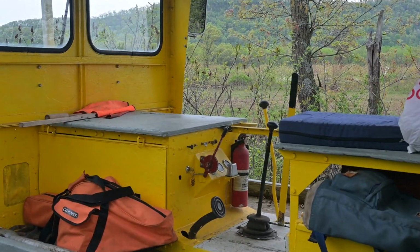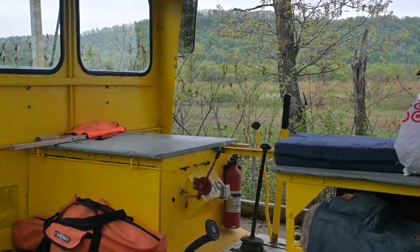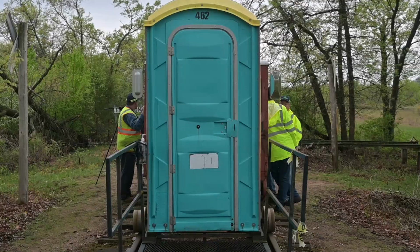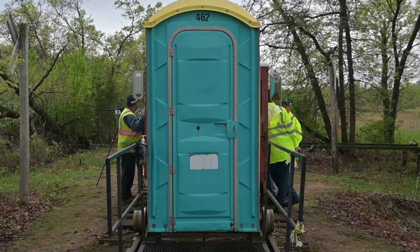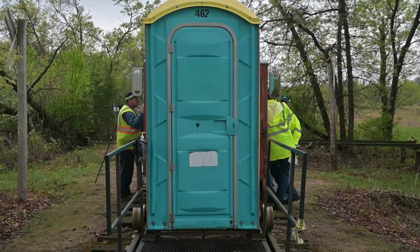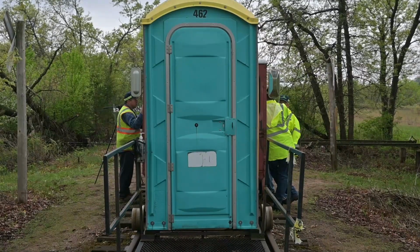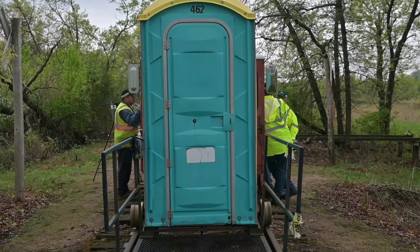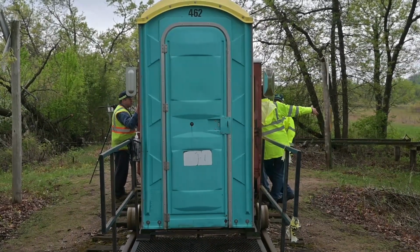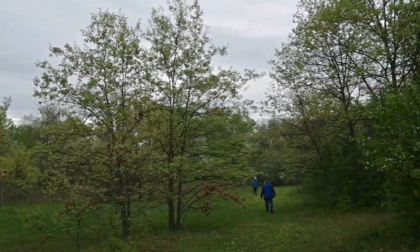And then this is the engine car. This is what it takes to move this. There's one at the front and also one at the back. This is expected to be about a 5-hour trip. So what do you do when you're out in the middle of the wilderness? The train carries a porta potty on the back. So if you have to go to the bathroom, one is available for us to use at any of our stops. Decided to take a little bit of a walk here.